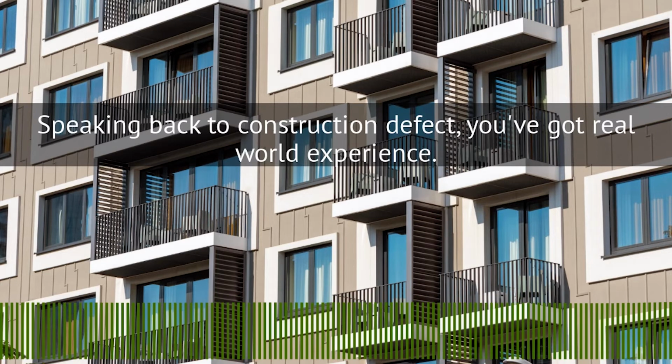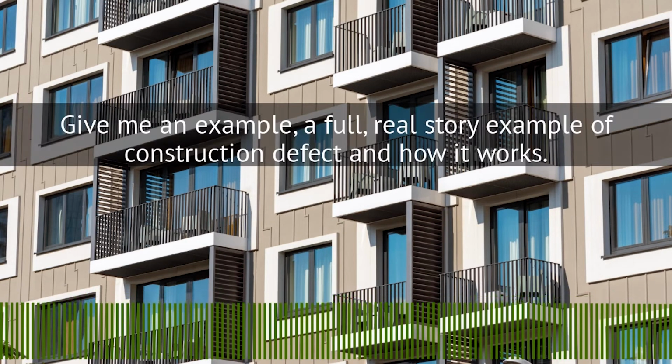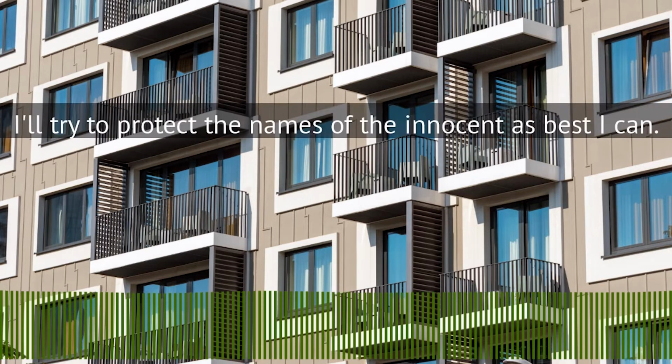Speaking back to construction defect, you've got real-world experience. You're familiar with a couple of the most notable types of claims. Give me an example, a full real story example of construction defect and how it worked. So I'll try to protect the names of the innocent as best I can.